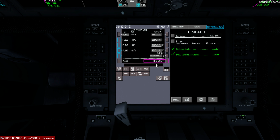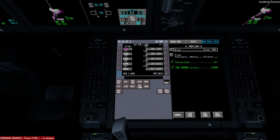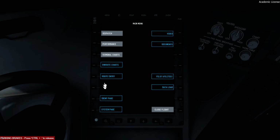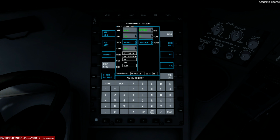I'm just comparing this with the flight plan here, it looks good. All right, good stuff. What else do we need to do? Back to dispatch, initialize the flight. Go to performance now, 28 left, optimum thrust rating. Runway conditions are dry. We're looking at 290 at 17, currently at SFO.